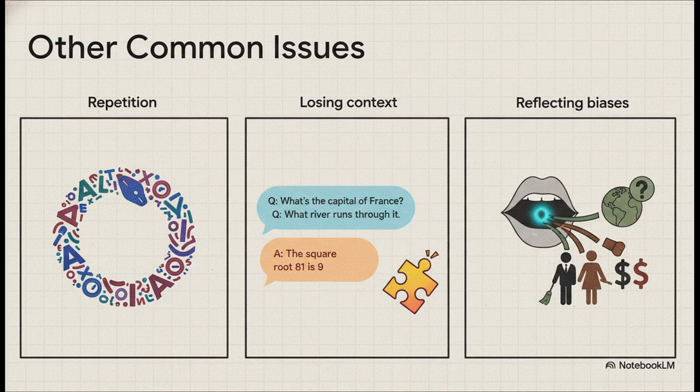Like when the AI just starts repeating itself in circles, or gives answers that are super vague. Or a big one, when it seems to completely forget what you were talking about in your earlier questions. These are all major signs that something's not right.